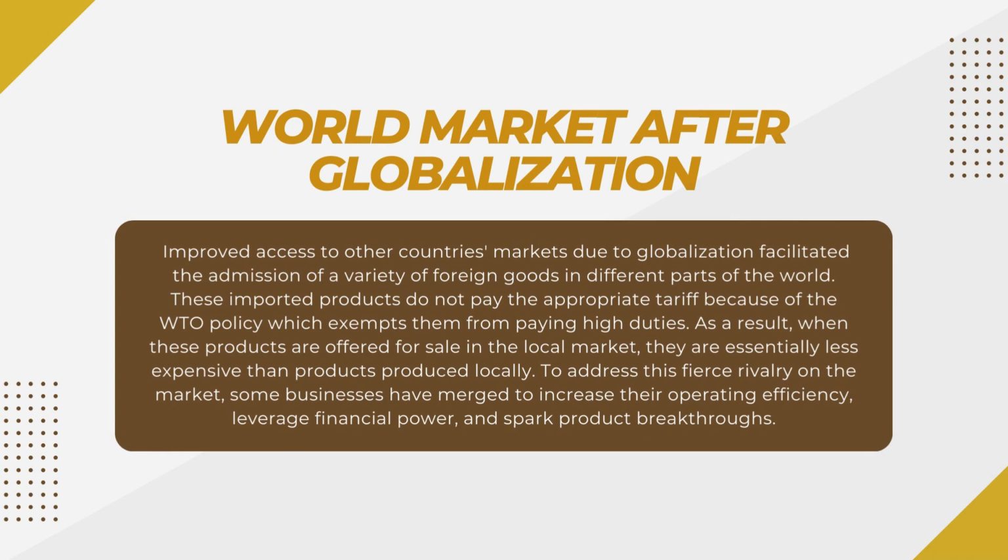Next is the world market after globalization. The increased access to other countries' markets due to globalization facilitated the admission of a variety of foreign goods in different parts of the world. These imported goods do not pay the appropriate tariff because of the World Trade Organization's policy, which exempts them from paying high duties. As a result, when these products are offered for sale in the local market, they are essentially less expensive than the products produced locally. That's why, to address this fierce rivalry in the market, some local businesses have merged to increase their operating efficiency, leverage their financial power, and spark product breakthroughs.